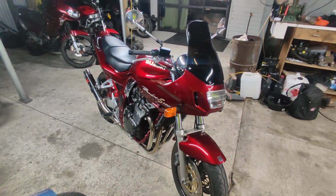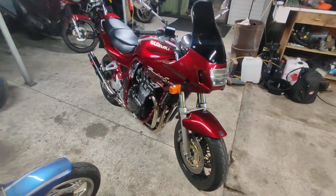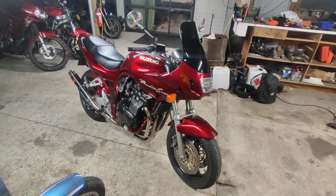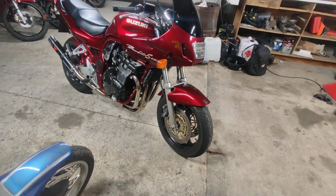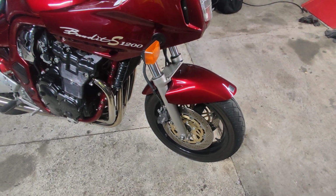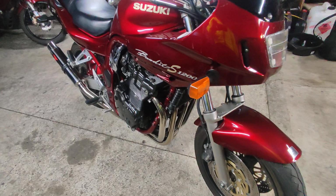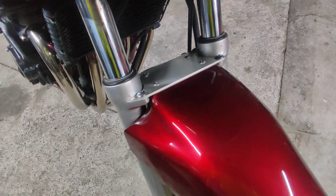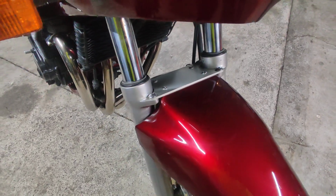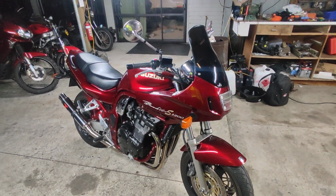Probably going to get rid of the aftermarket screen because it's too tall for the bike and a bit disproportionate. I really want to get an original, just clear screen for it. And the braking power is good with the 4-piston Nissin brakes, matched to I think it's a 310mm disc. So the stopping power is good. It's got a nice sort of fork brace right there on top of the mudguard, which you don't really see on many bikes, which is a nice addition. Yeah, factory mirrors and all.